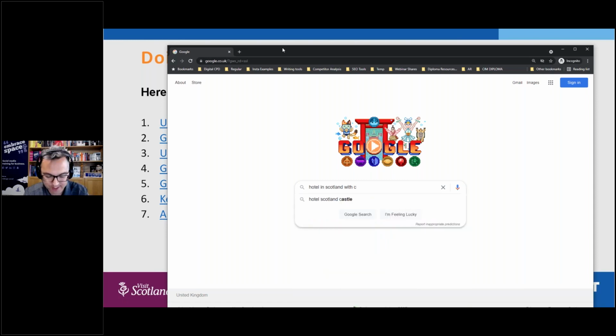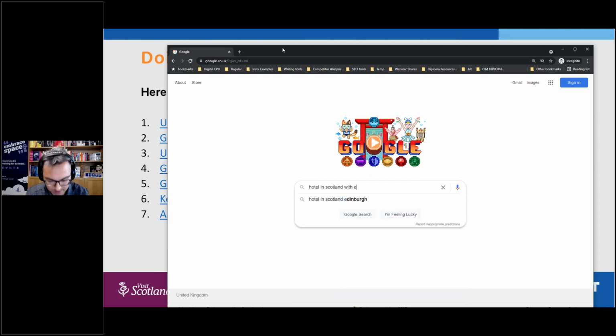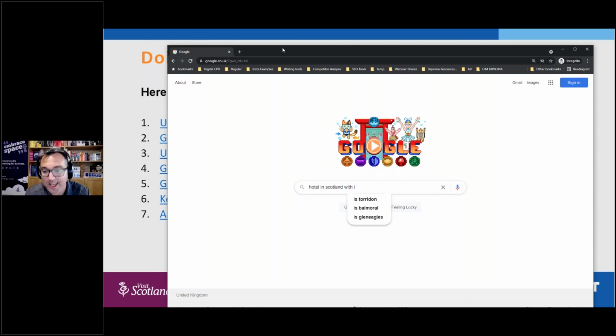C, castle, interesting. D, dog friendly. E, Edinburgh, clearly a hot destination right now. F, for sale, random. G, golf. H, hot tub. Right now, if you are indeed in the accommodation world, I urge you all to promote your hot tubs if you have them, because believe me, hot tub searching is rife right now. Why? Who knows? But this is based on actual data. I, J, jacuzzi, L, luxury, M, N, O.